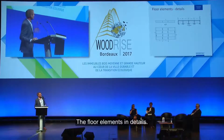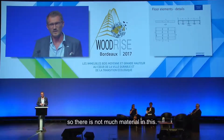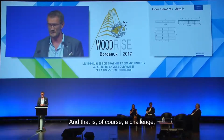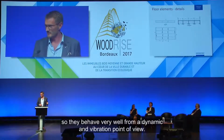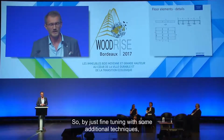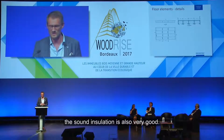The floor elements in detail, this is a cross-section showing a very light and slender design. So there is not much material in this. And that is of course a challenge, especially when it comes to sound insulation, where mass is a very big helper. But the beauty of this is that they are extremely stiff, so they behave very well from a dynamic and vibration point of view. So by just fine-tuning with some additional techniques, the sound insulation is also very good.